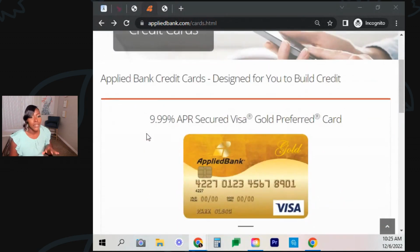Now, this credit card does have a low APR. So we do see it has a very low APR. Usually with a lot of the secured credit cards, we're looking at something like Navy Federal, which has an 18% APR. Some of the other credit cards would probably be between 21, 24, or 29%. But this one right here is 9.99%. And it's the Applied Bank Secured Visa card.